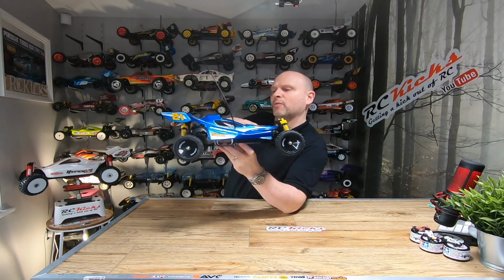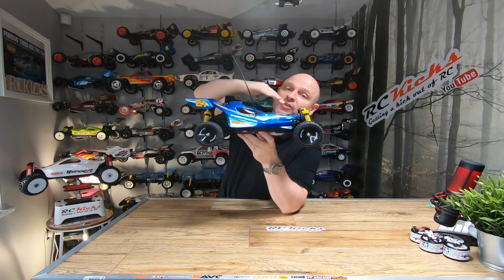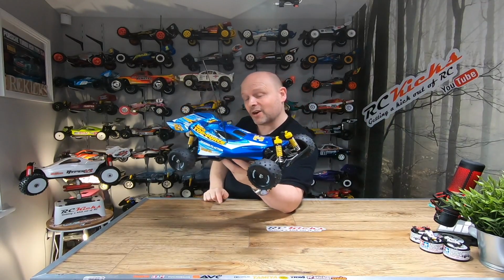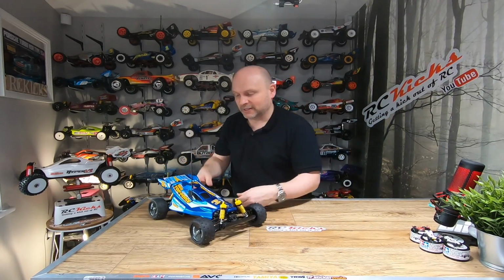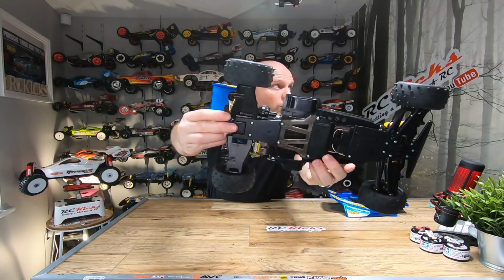Also, you've got the thing about, well, why is the spoiler so low? Actually, it's not the spoiler that's so low, it's the body that's so high, because the chassis underneath this car is completely different. So I'll show you. Nothing like it, completely different. Underside shows it even more so.